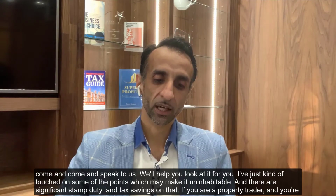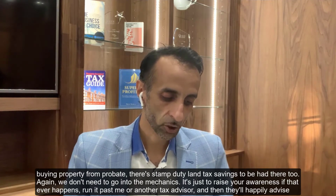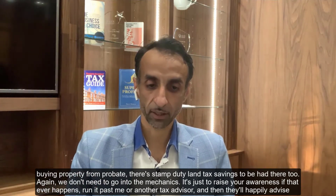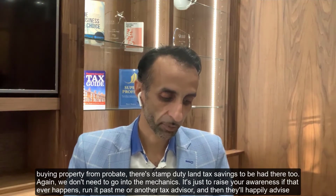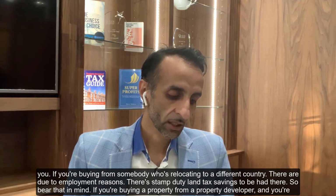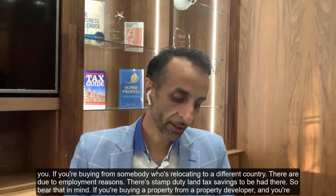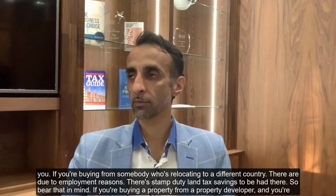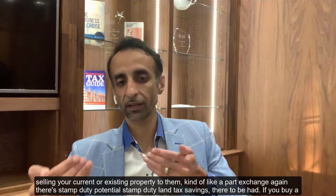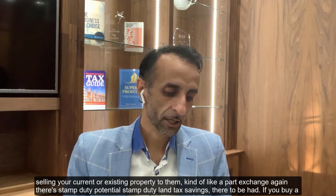If you are a property trader and you're buying property from probate, there are stamp duty land tax savings to be had there too. Again, we don't need to go into the mechanics. It's just to raise your awareness. If that ever happens, run it past me or another tax advisor, and they'll happily advise you. If you're buying from somebody who's relocating to a different country due to employment reasons, there are stamp duty land tax savings to be had there, so bear that in mind. If you're buying a property from a property developer and you're selling your current or existing property to them, kind of like a part exchange, again there are potential stamp duty land tax savings to be had.